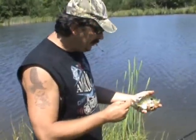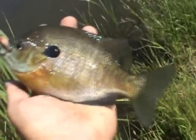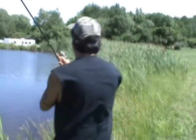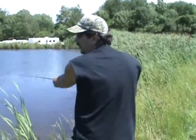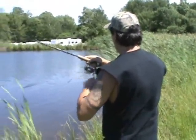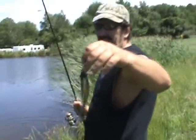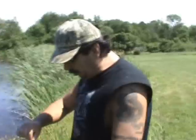Yeah, I started off bluegill fishing as a kid, so I learned to fish. Oh yeah, that's a big one. Oh yeah. I want one of them big jumbos. Yeah. All right, see ya.